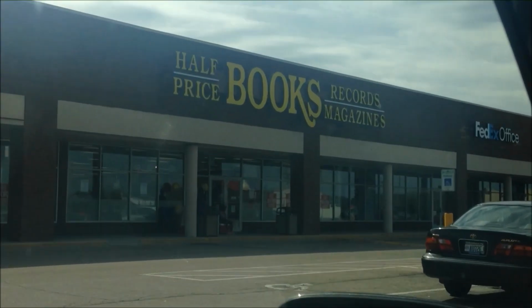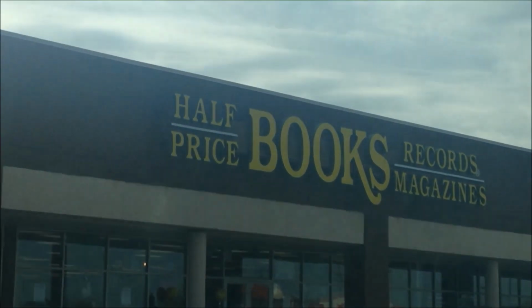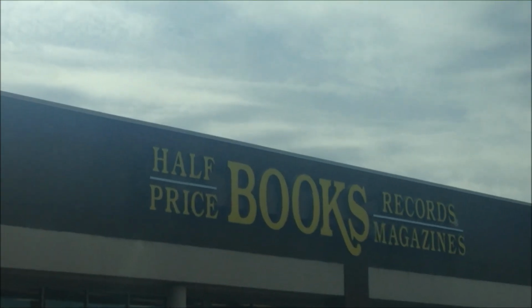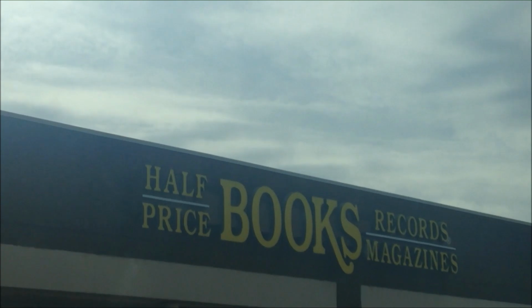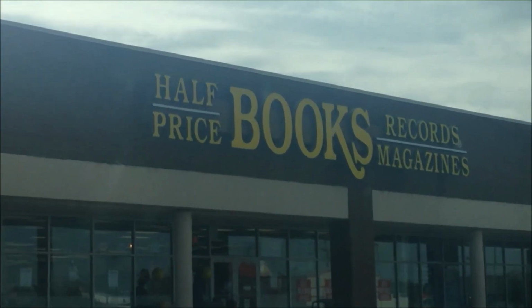All right, guys, this is it. This is the last stand. This is the last Half Price Books. This is actually number 5. Half Price Books number 4, I drove there, and it doesn't exist anymore. So this is it. Let's see if we can find something.